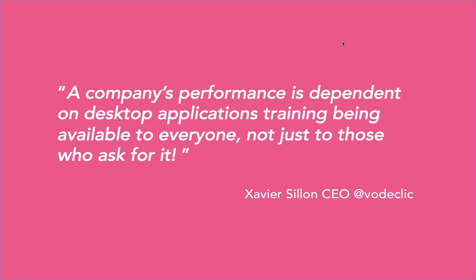So my vision of the performance of a company is that it's dependent on desktop application training being available to everyone, not just the one who asked for it. And this is another way to share with you the fact that instructor-led is great in so many environments. Sales, for instance. Sales is something really important.